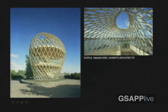I forget the name of the architect, but Avanto Architects is the name of the company. It's a result of a wooden studio of the University of Technology in Helsinki, which today is Aalto University. And I have said often that this is, in my opinion, perhaps absolutely one of the most important buildings in Finland, built since, let's say, at least the 80s.